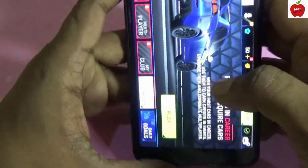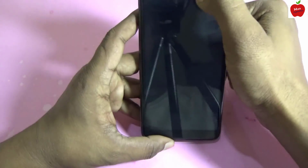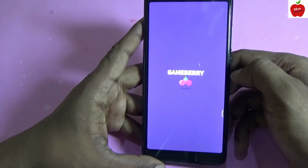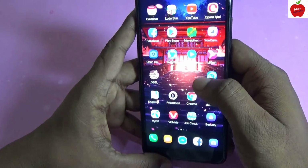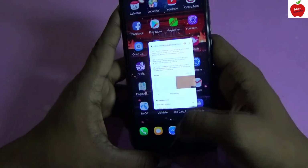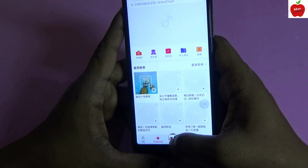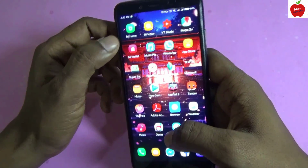This is the speed test of Xiaomi Note 5 AI. I'm just back. If I open other apps like Blue Star, open camera, Google Chrome, music app, and finally MI Video.